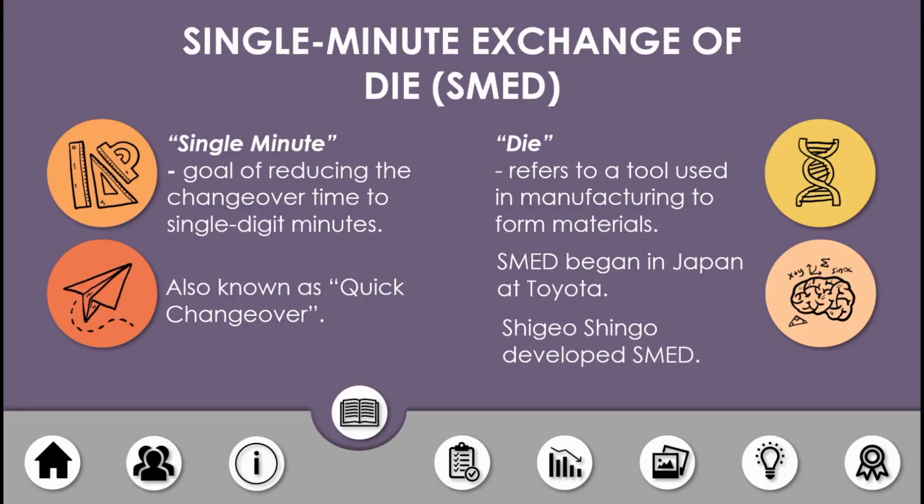SMED began in Japan at Toyota, wherein Shigeru Shingo is the one who developed this. So, a short story time lang, no? Back in the 1950s, Shingo noticed an inefficient process at Toyota involving the body molding process. So much of the waste came from time spent switching over to new tools on pieces of equipment that were needed for different phases within the body molding process. So before, the changeover took between 2 to 8 hours, and apparently, naisip ni Shingo na makakapag-save ng money and time ang Toyota kung sana mas mabilis ang pag-change over ng mga molde sa paggawa ng iba't ibang piyesa ng cars. Thus, hence, SMED was born.